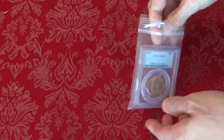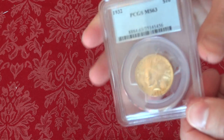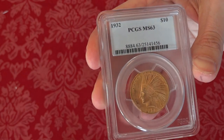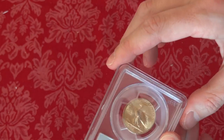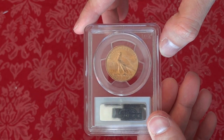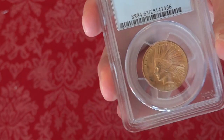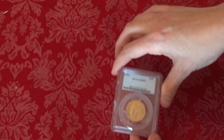So what we have here is a 1932 PCGS MS63 $10 Indian. And it does have some wear on it, but I will let you know how I wound up picking this piece.